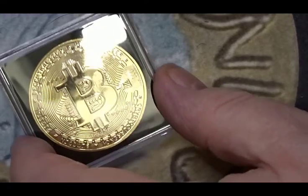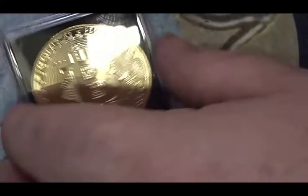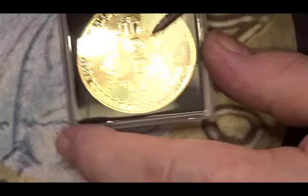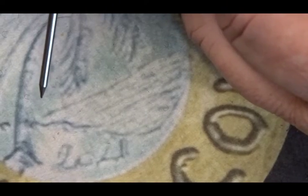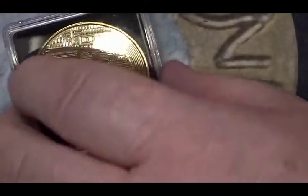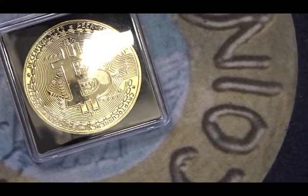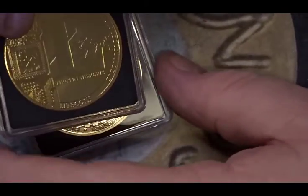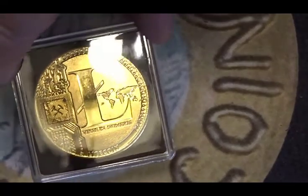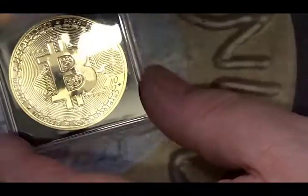The Bitcoin has the B with the 2 lines going through it, and it has Bitcoin written in the bottom left hand corner here. On the back is like a computer circuit board. Now this is the design I think of when I think of a Bitcoin. This one, which also purports to be a Bitcoin, is not what I think of when Bitcoin is mentioned. That's the design I think of.